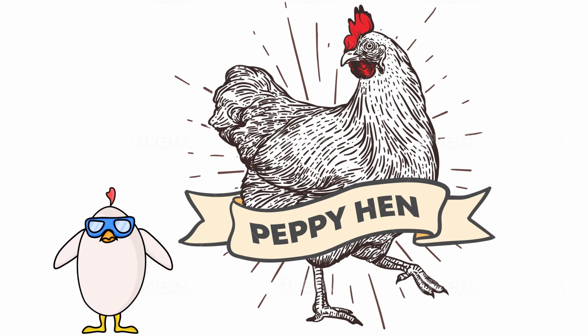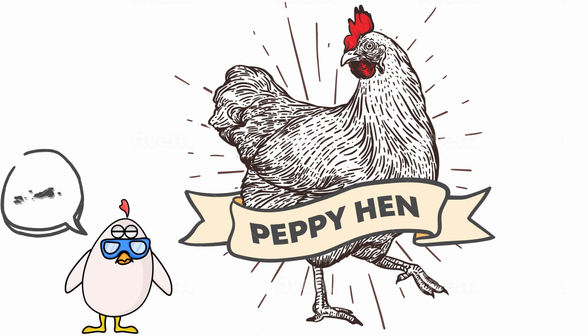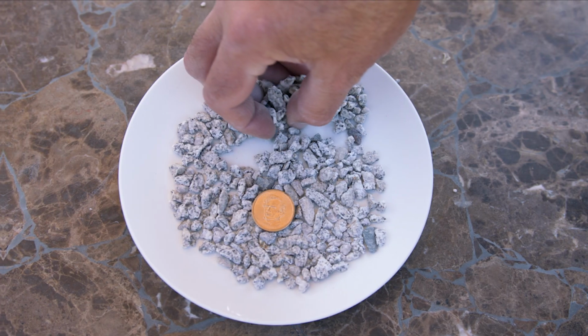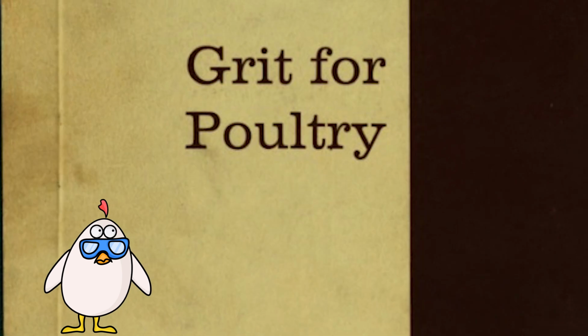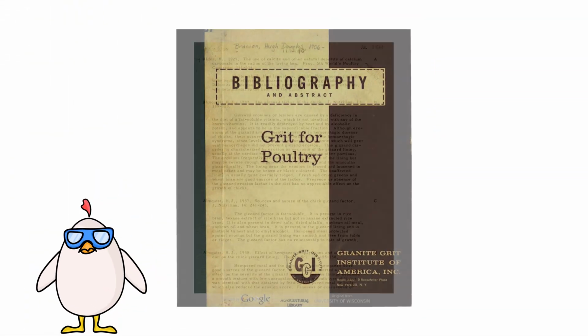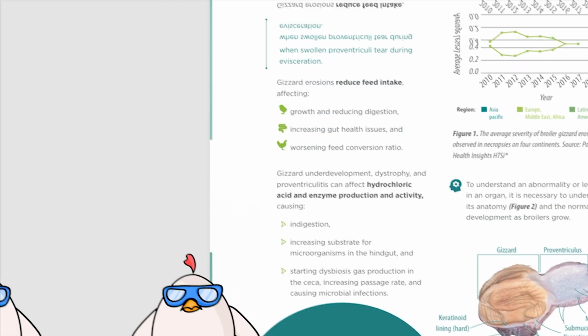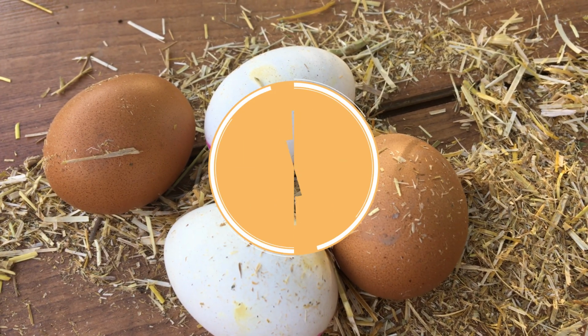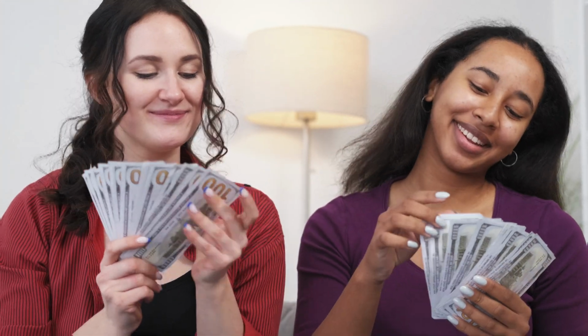Let's talk about one of the most beneficial things you can do for your chickens that you probably don't know much about, and that's feeding them proper insoluble grit. This is based on decades of scientific research and scores of published studies dating back into the 1930s. Study after study shows as much as 20% more production with grit than without it. Who wouldn't like saving 20% on their feed bill?